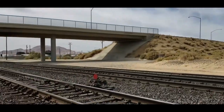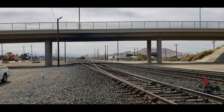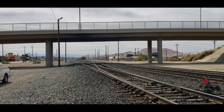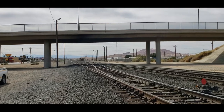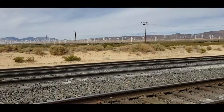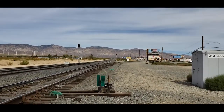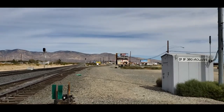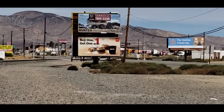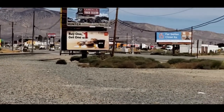This is the north end of the Mojave yard. There is the yard back there. That train that they're making up right there is the train that goes out to Searles. And anyway, that's where it peels off, and that crossing up there, most of it's behind that billboard. That is where the tracks cross Sierra Highway.